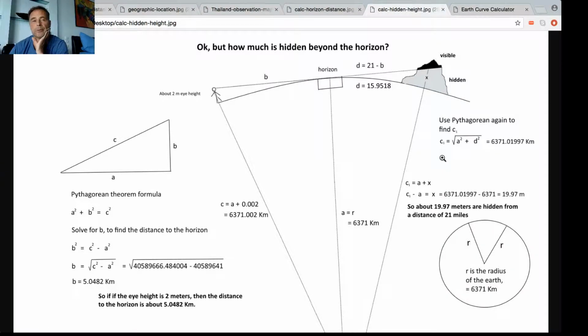So using algebra, we figure out that C sub 1 is equal to the square root of the sum A squared plus D squared. Now you do the same thing, you plug in all those numbers, and you come out with this number here: 6371.01997 kilometers. Okay, so that's C sub 1.